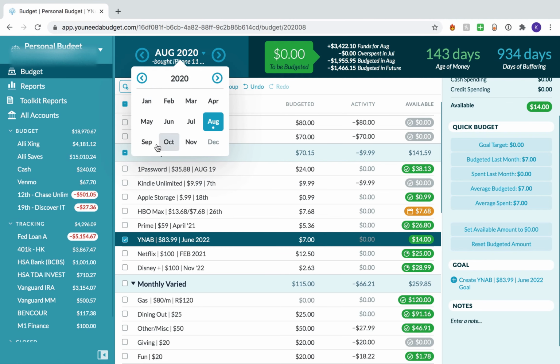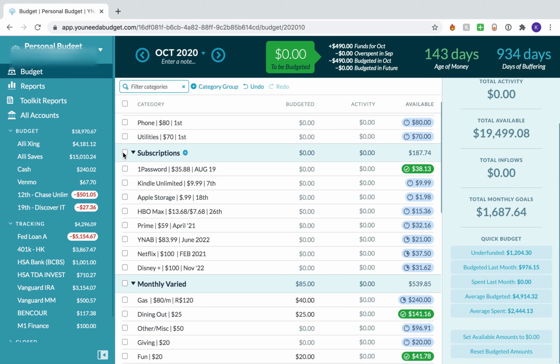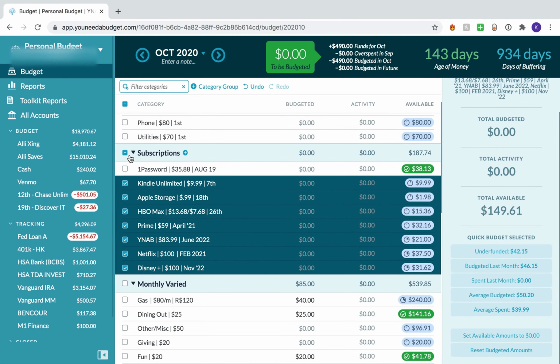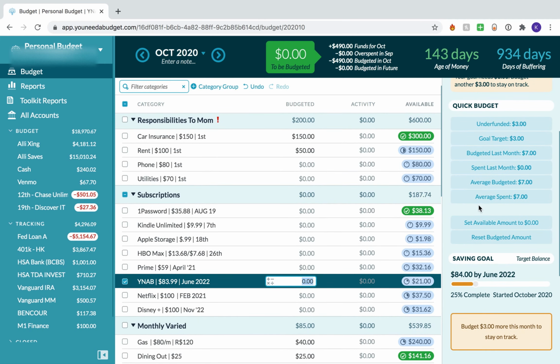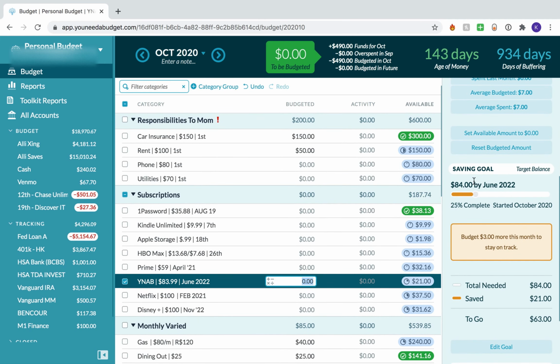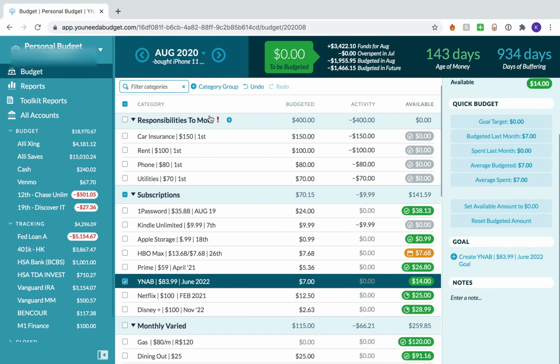So in future months, you'll see this next paycheck too when I budget for my subscriptions in October, but YNAB is only going to be $3 a month. It's only going to cost me $3 a month to fund, to have the $84 I need by June 2022. So that's really great, really exciting.